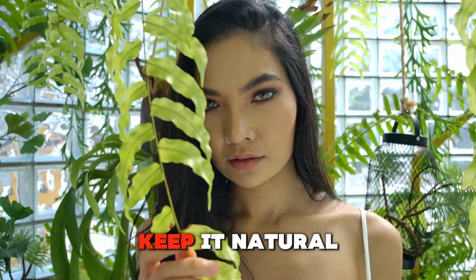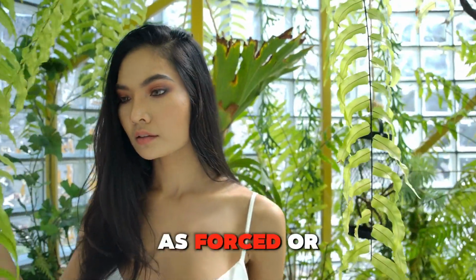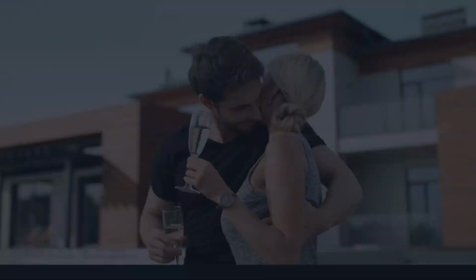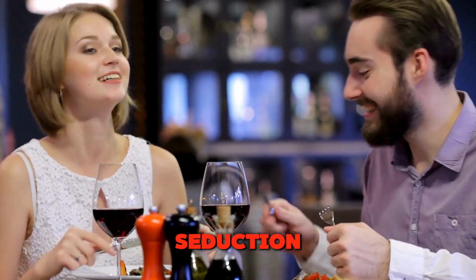However, it's important to keep it natural and not overdo it, as forced or exaggerated mirroring can come across as insincere or awkward. 3. The ethics of touch in seduction.